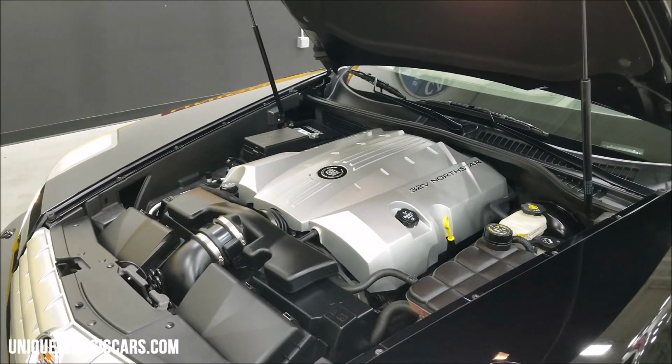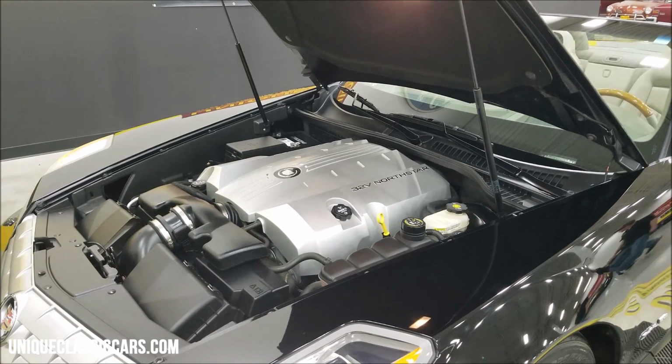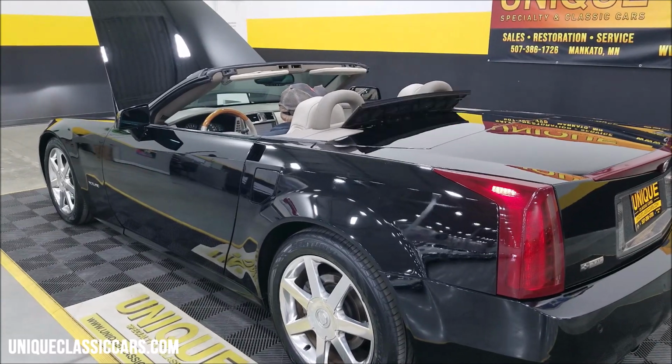Alright, I'm going to pause this a second. See if I can get somebody to help me with the top. I want you guys to be able to see this top go up and down. Alright. Got a trusty assistant to help me out so you can see this top go up and down.